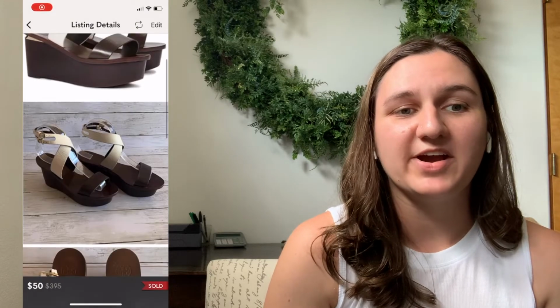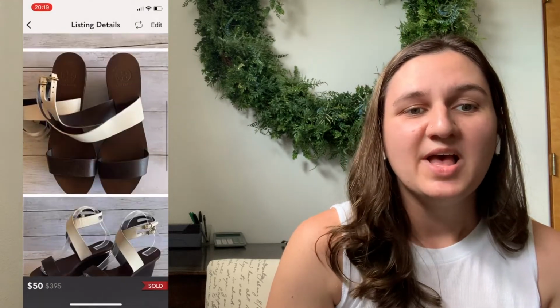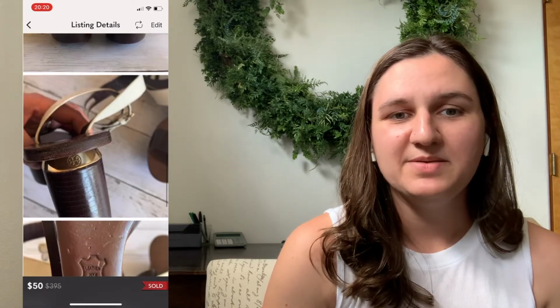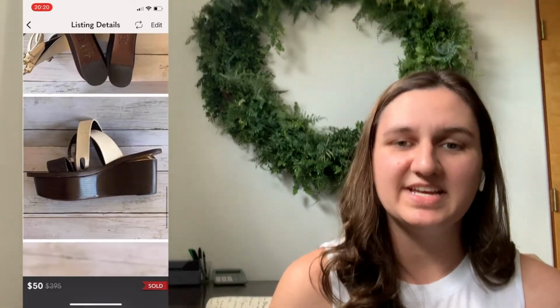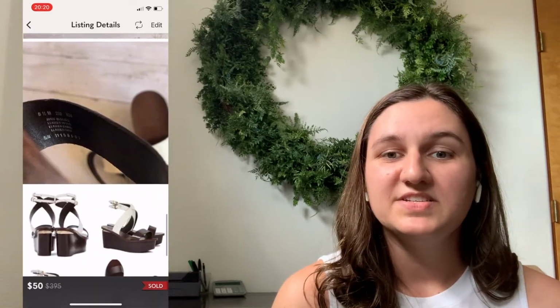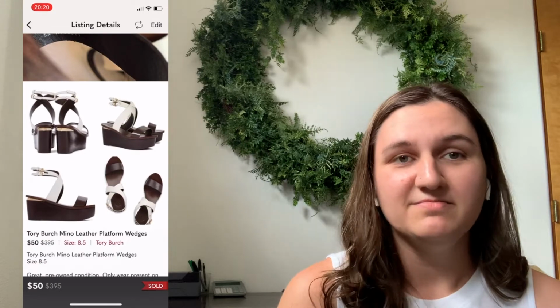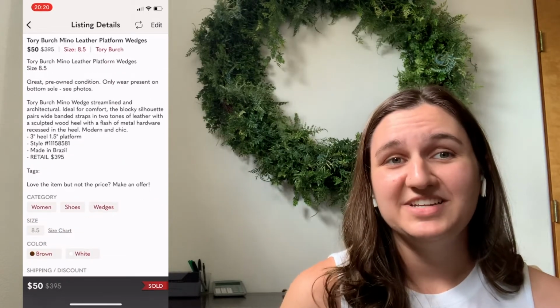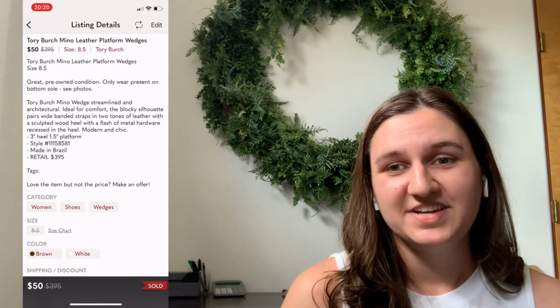Let's start. Number 1 is a pair of Tory Burch Mino leather platform wedges. I listed them in March. They sold in May, so they took 66 days to sell. They sold for $50 even. I did pay up for these. I paid $30, so I ended up only making a profit of $10. In hindsight, I would pay less for them, but $10 profit is not exactly worth my time.